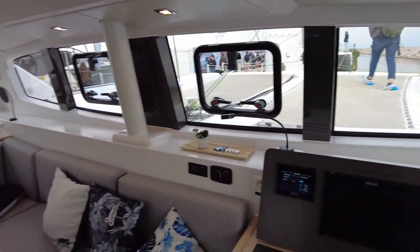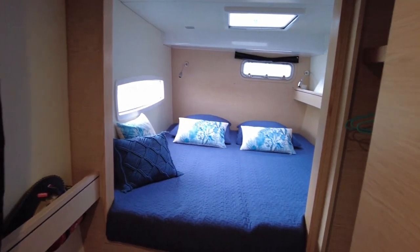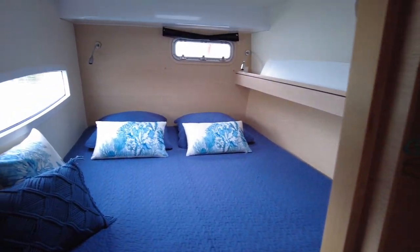The forward-facing nav is executed beautifully. Let's head down into the owner's cabin. Look at the stairs. I always love looking at the trim and stuff. There's your beautifully upholstered daggerboard casing. Moving forward into the master berth.